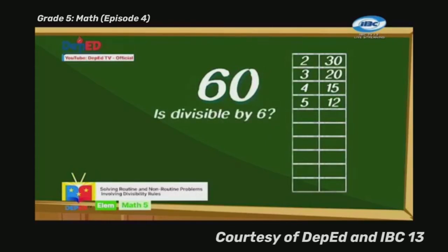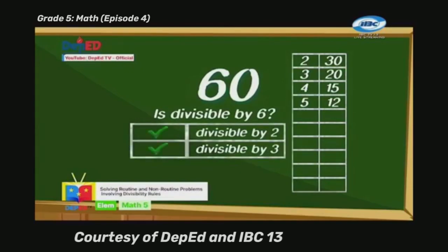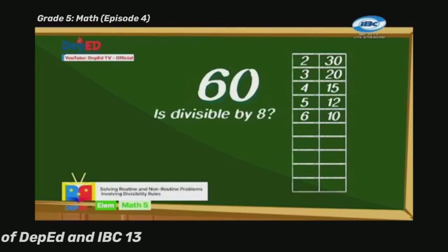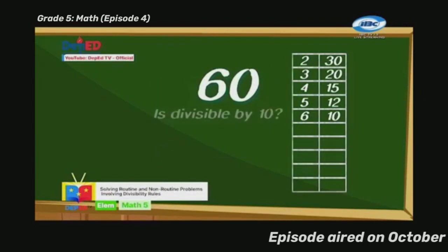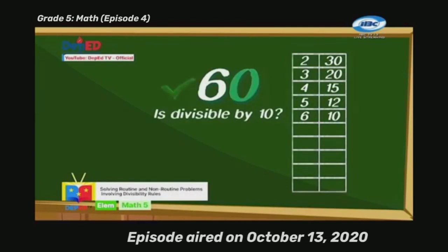Is 60 divisible by 6? Since 60 is divisible by 2 and 3, therefore, the answer is yes. Is 60 divisible by 8? Based on the divisibility rule of 8, the answer is no. Is 60 divisible by 9? The answer is no, because if we add 6 plus 0, the answer is 6, and it is not divisible by 9. Also, 60 is not a multiple of 9. Is 60 divisible by 10? 60 ends with 0, so yes.